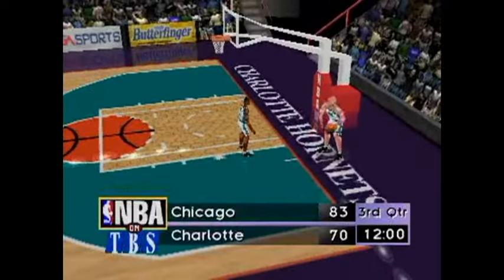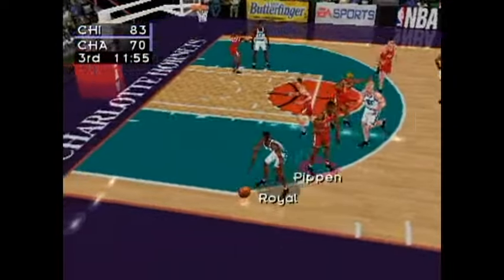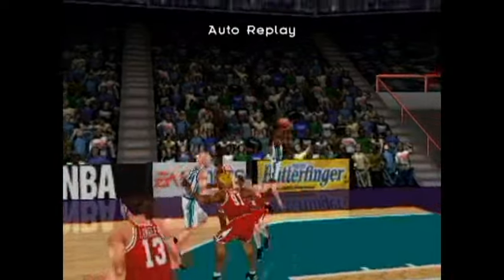Time now for the start of the third quarter. Inbound pass to Armstrong. From half court to number 5. Takes the turnaround jumper. He hits it. Let's check that one on replay.